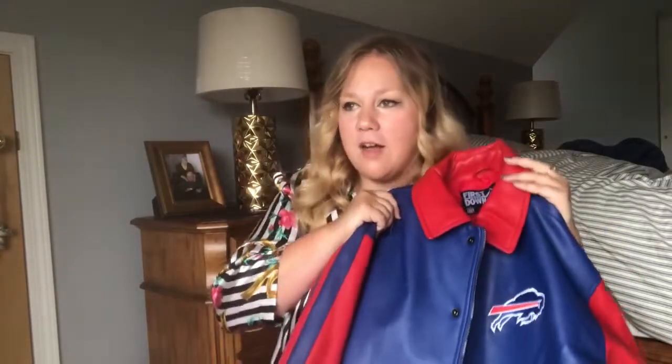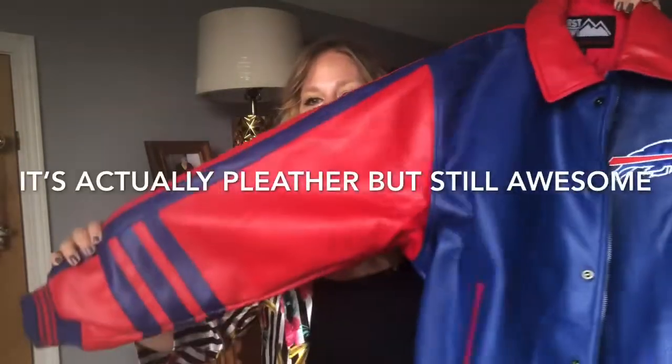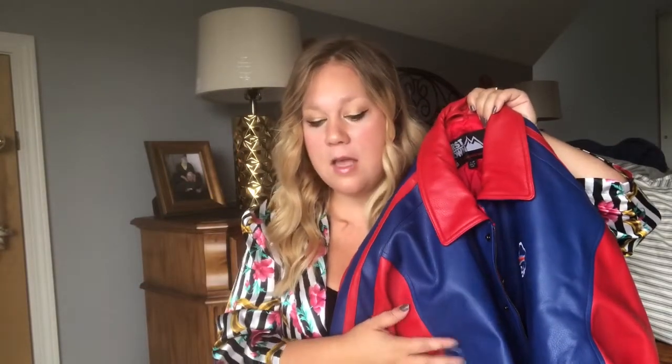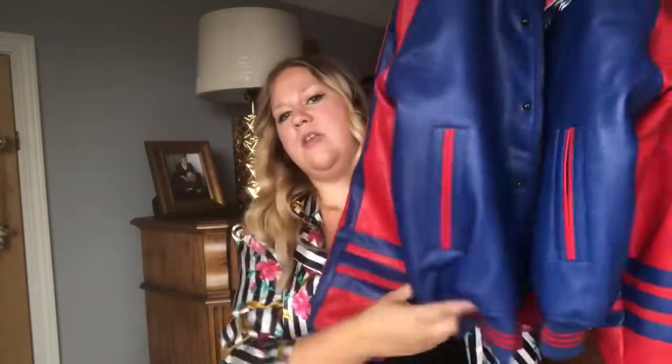And then the last and final item for this haul is this amazing, awesome, vintage Buffalo Bills leather jacket. Normally, the thrift stores, I will say, jack up the prices of these. This one, the price was actually very fair, in my opinion, for a thrift store. So I picked it up. I am going to try to sell it, but I'm going to sell it locally or hopefully to a friend. I don't know yet. It's just really cool.